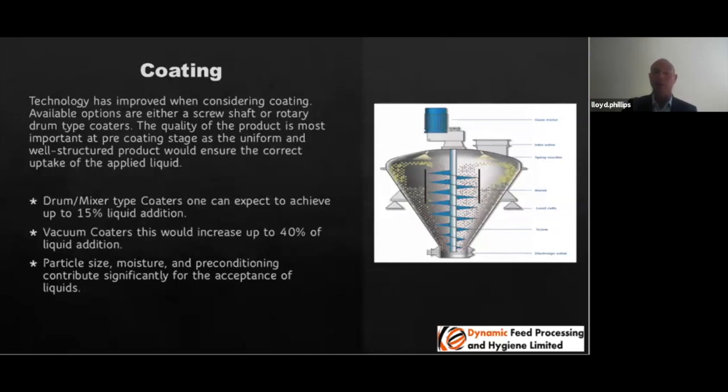With drum and mixer type coaters, you can expect to achieve up to 15% liquid addition. And the more complex vacuum coaters increase inclusion levels up to 40%. Particle size is vitally important, as is moisture within the product, preconditioning, and all these contribute to a significantly better acceptance of liquids within the coating process.